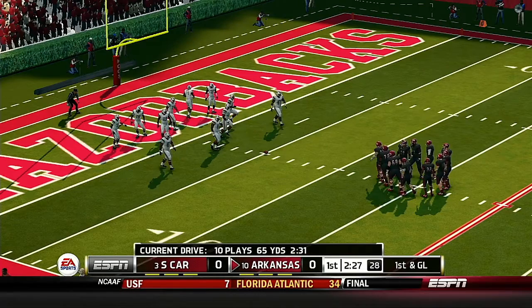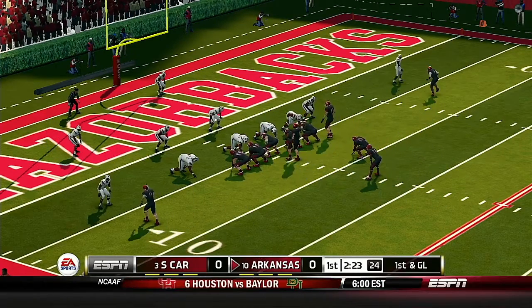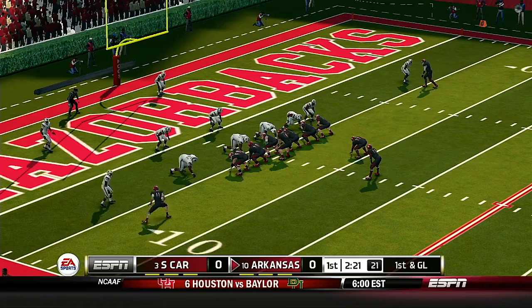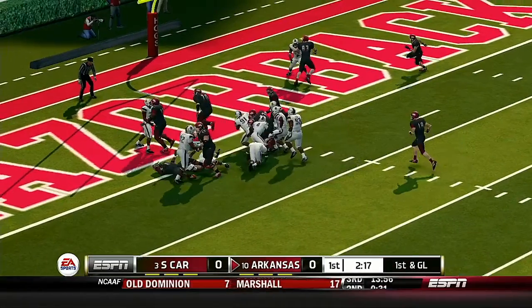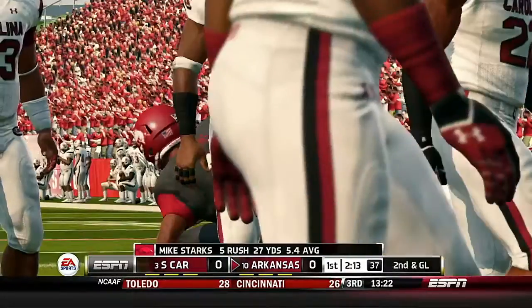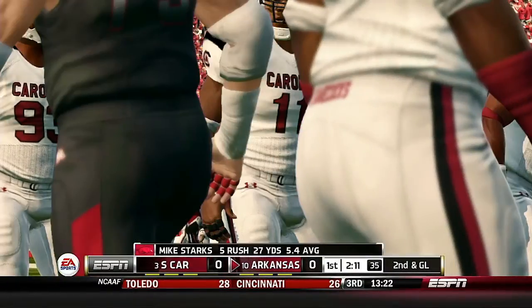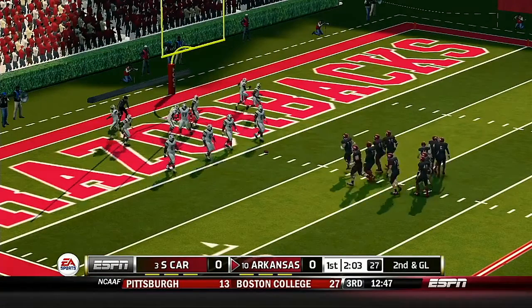First and goal from the 5, and looking to cap this off with a touchdown. For a nice run. That's a gain of 4, run play. That brings up second and goal. This is the 12th play of this drive.